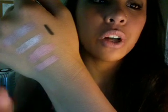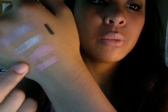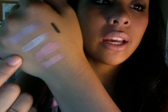Okay, so the four swatches. This one is Honey Love, Brave New Bronze, Garden Bed, and Fresh Brew. Okay, so that is it for the MAC haul.